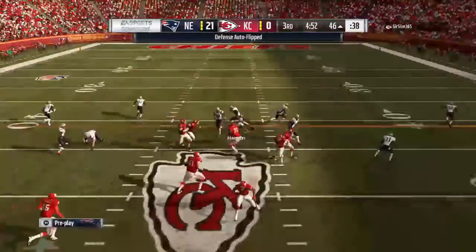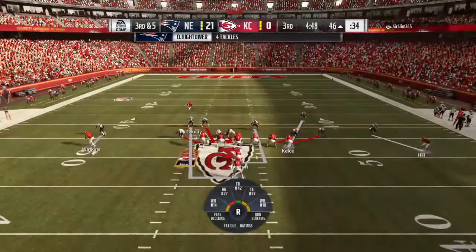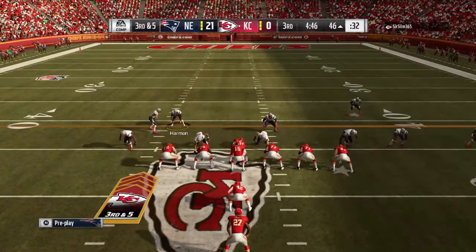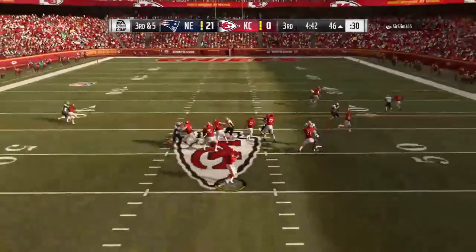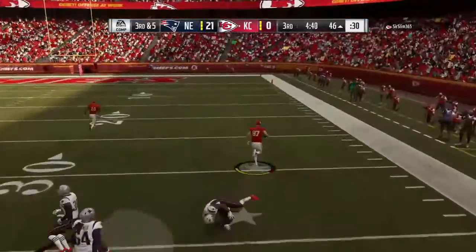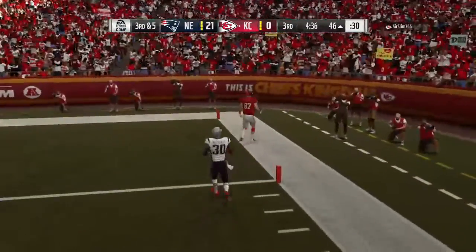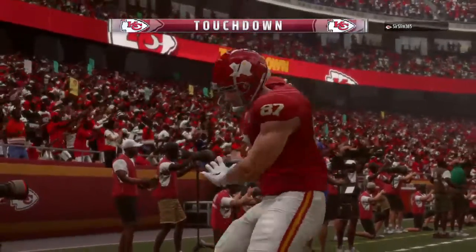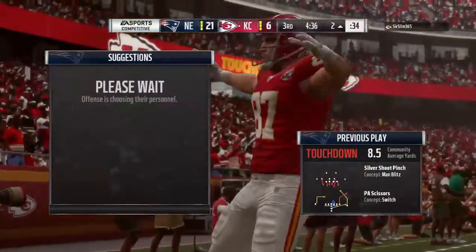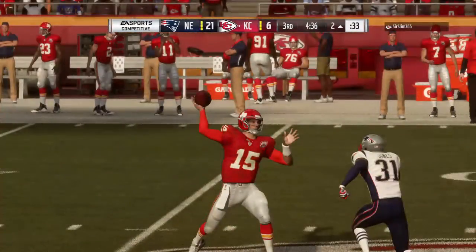And that one blown up quickly as he's going to be stopped before he could even get started. He'll wind up losing a yard on the play, and they're going to have a 3rd down. Mahomes going to throw. And it's complete to Kelsey. And all the way in for a Kansas City touchdown. Travis Kelsey, 46 yards. And the Chiefs are able to cut into this lead.